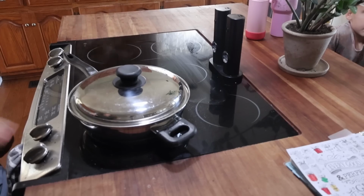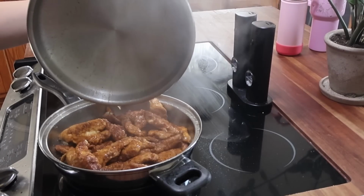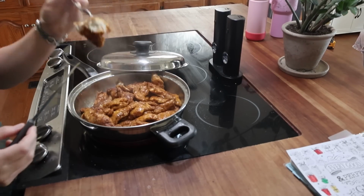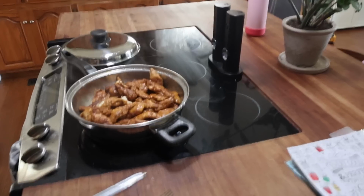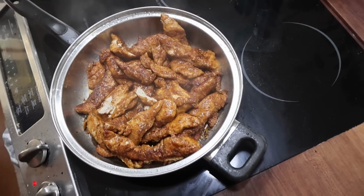And once the chicken is done, it is looking so good. Here is how it looks once it is finished, and I'm just checking it here really quick, cutting it through to make sure that it is done in the middle and everything looks good. It looks ready to eat. It's nice and tender, and these are so good. We love to eat these with ranch to dip.